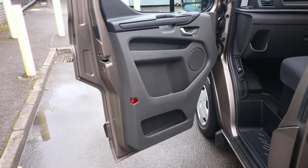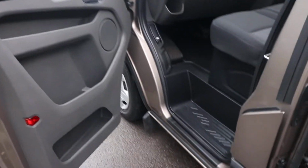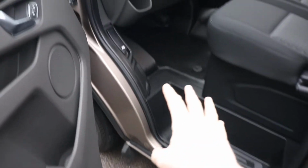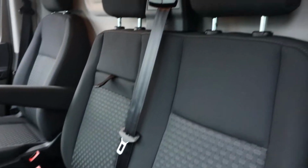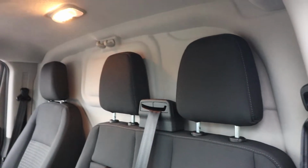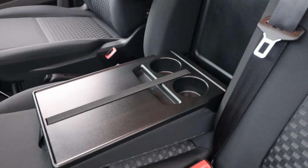and condition inside here. So passenger door card, it's all looking in fantastic order. Same goes with the step, the floor, seats. There's no rips, tears, cigarette burns, anything like that in those seats. They're all in really good order. Certainly doesn't smell like this has been a smoker's van as well inside here.